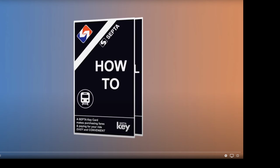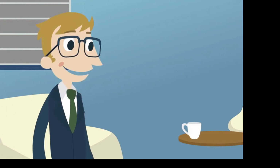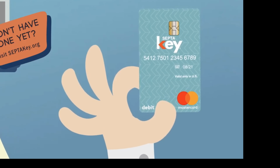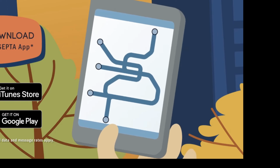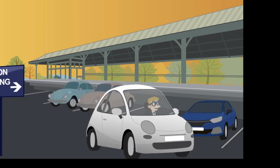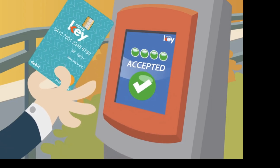How to ride a regional rail, part 2. Before you head into the office, grab your laptop, your lunch bag, and most importantly, your SEPTA Key card. Find your station and figure out when your train will arrive and which of the 5 Center City stations is closest to your destination. Tap your SEPTA Key at the fare validator on the platform to start or open your trip.